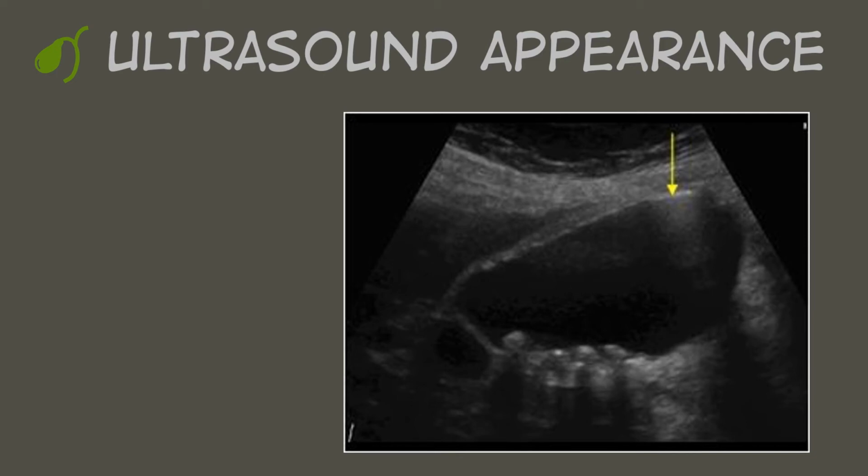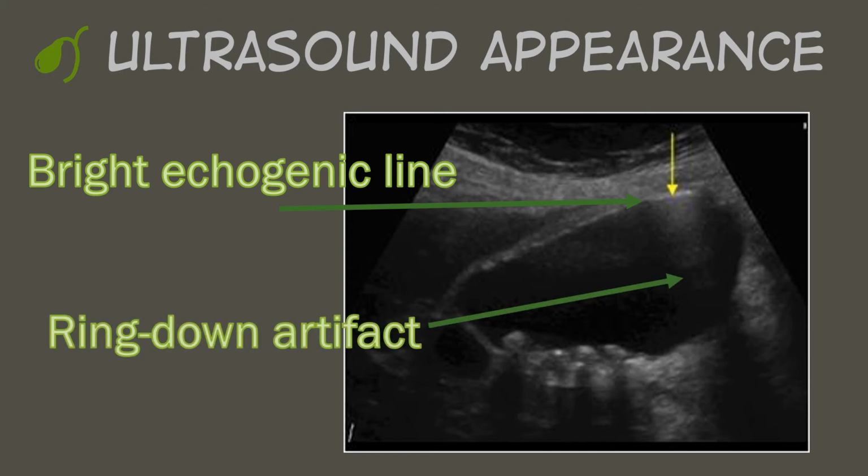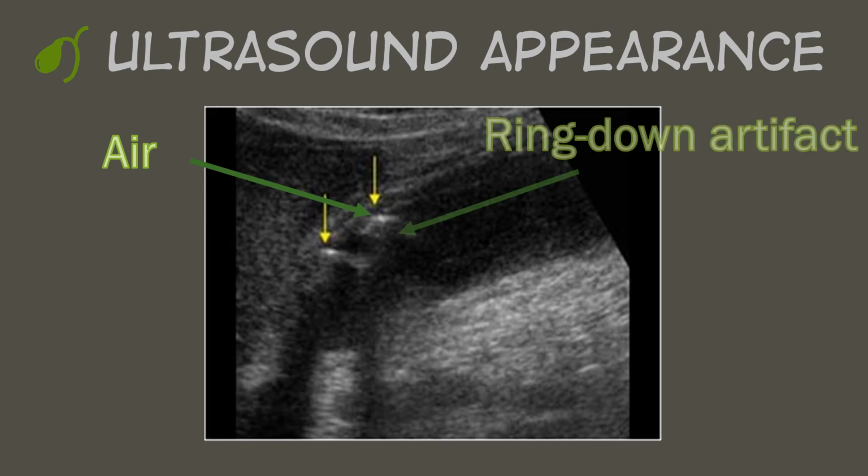As the name mentions, emphysematous cholecystitis means that there's an induction of air within the lumen of the gallbladder. So what we typically see is a bright echogenic line at the anterior portion of the gallbladder, and that bright echogenic line represents air. Behind it, we will see a ring down artifact that is typically seen behind gas bubbles. In this picture here, again, we have bright echogenic foci. This is seeing those air bubbles, that bright spot, and then we see the ring down artifact behind it.